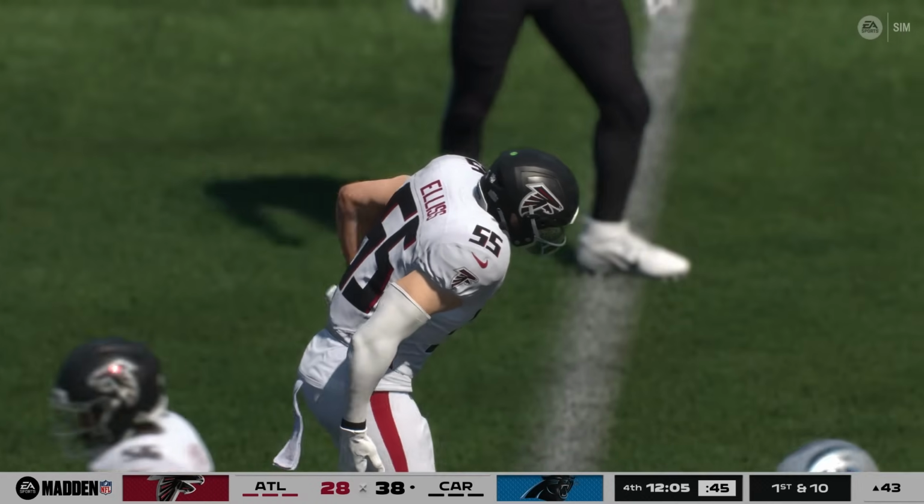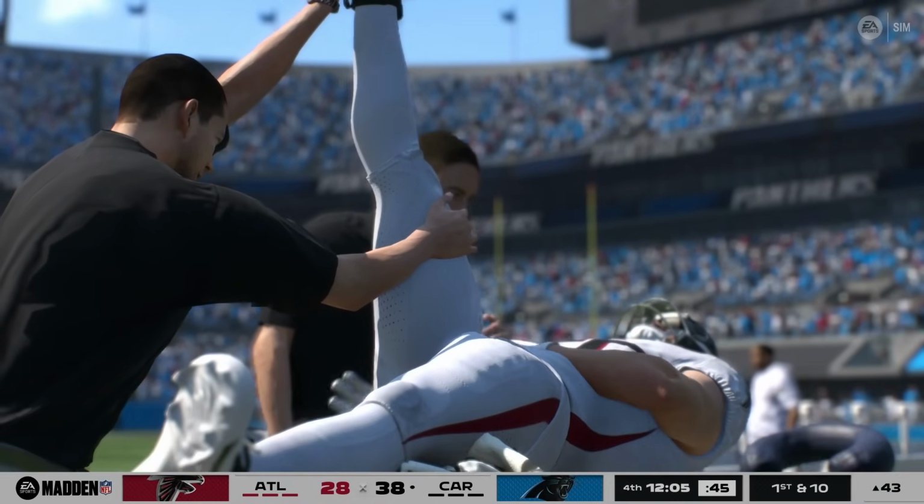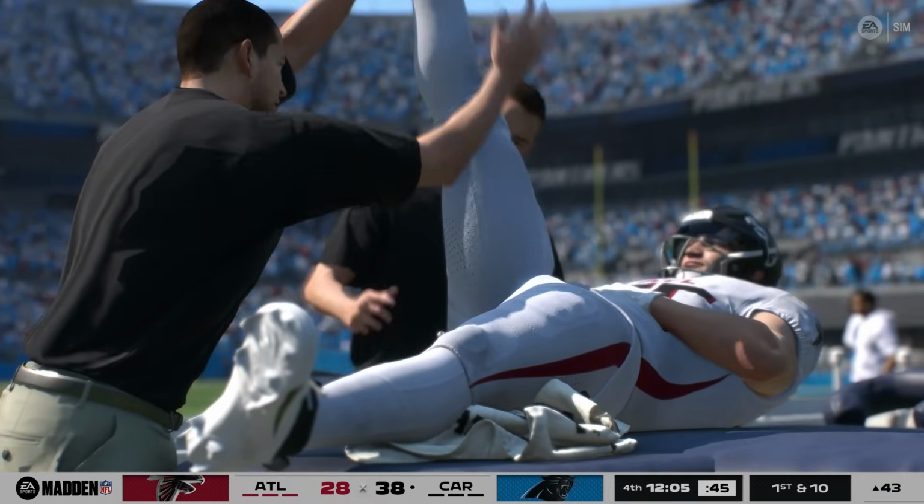And now we'll get a stoppage here. There appears to be an injured Falcon on the field. Well, the medical staff is going to come out here and take a look, and we will take a short break.